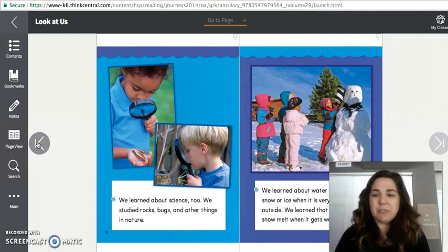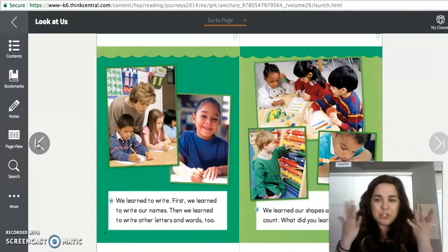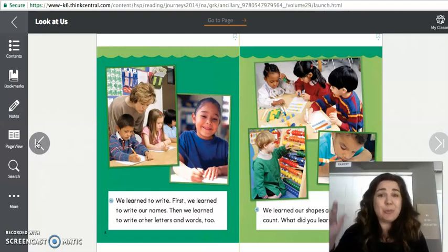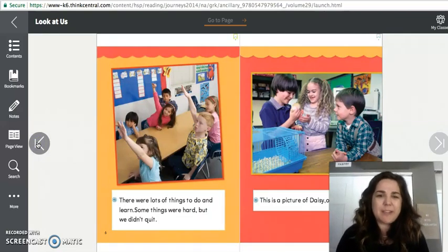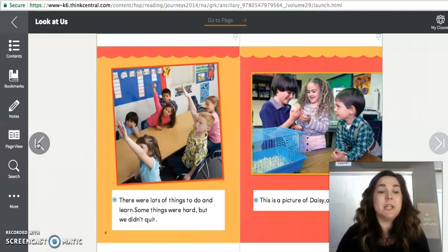We talked about different types of weather. We learned so many things in math. Writing our name was a huge thing in kindergarten. First we wrote in all capitals, and now you're probably able to write your name the kindergarten way with the double lines, which is amazing. We didn't have any class pets, but that's okay. We learned rules about raising our hands and taking turns, and I love this. Some things were hard, but we didn't quit.